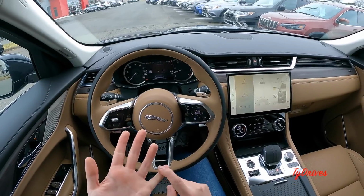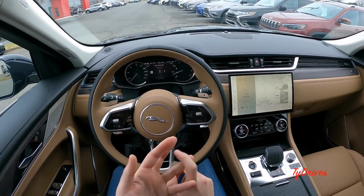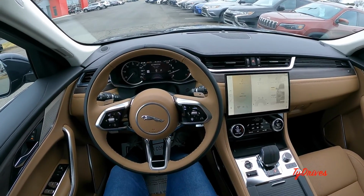So, the fast steering and the very quiet engine and the very quiet ride too. So yeah, pretty impressive all the way around with this F-Pace.